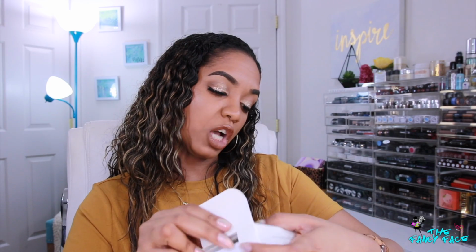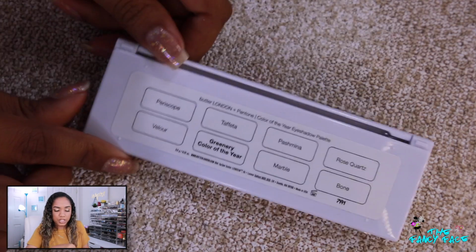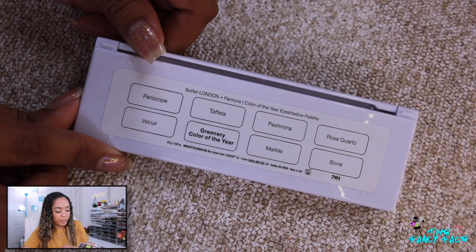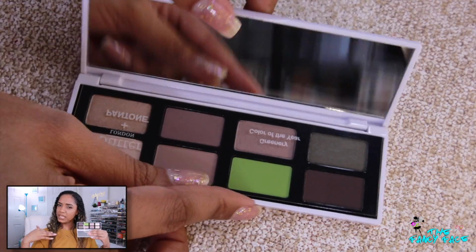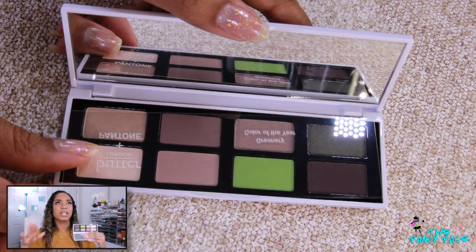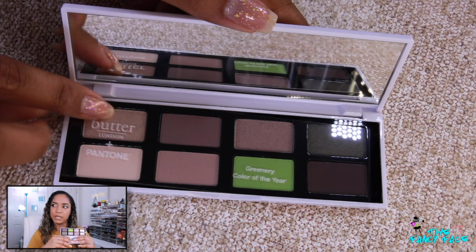And keeping with the palettes, I also got this Butter London plus Pantone Color of the Year 8-piece eyeshadow palette. The color of the year, in case you didn't know, is Greenery, which is a bright kind of grassy green shade. Sephora is always the one that does the collaboration with Pantone for the color of the year, but I didn't see anything from them yet.